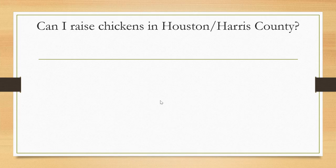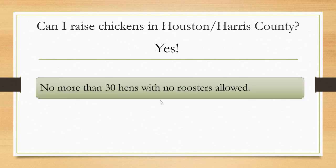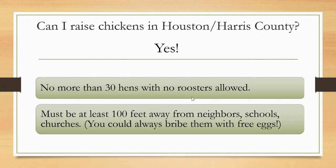But specifically with Houston and Harris County, you can raise chickens in your backyard with the conditions that there be no more than 30 hens with no roosters allowed, no outdoor alarm clocks, please, which roosters tend to be known for. And they must be at least 100 feet away from neighbors, schools, and churches. But like I always say, if you have a neighbor that's a holdout, you can always bribe them with free eggs. Right now, if you look at all the memes on Facebook and social media around the world, eggs are worth their weight in gold. If you haven't been to the grocery store lately, you'll know why I'm talking about that, and we'll touch base on that a little bit. And that might be one of the reasons why you're interested in backyard poultry.